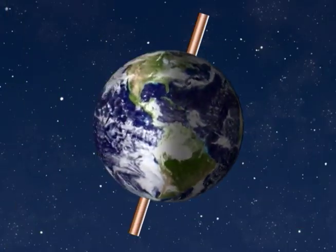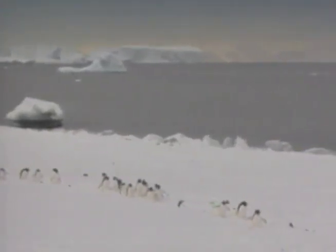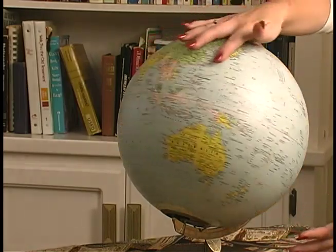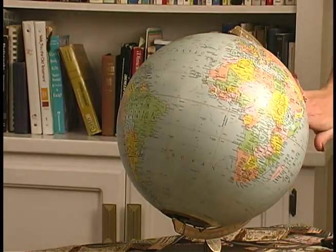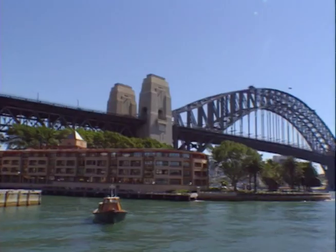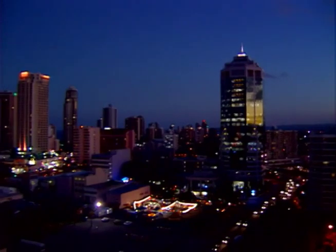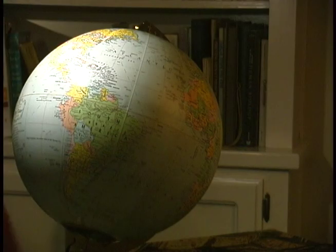At the north end of the Earth's axis is the North Pole. At the south end of the Earth's axis is the South Pole. The Earth is always turning, even though you can't feel it. Day and night happen because Earth turns. When your side of Earth is facing the sun, you have daytime. When your side of Earth is not facing the sun, you have nighttime.